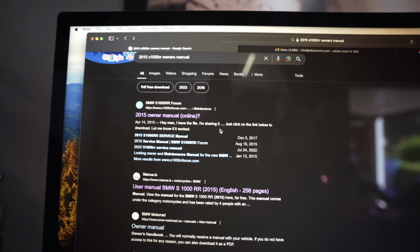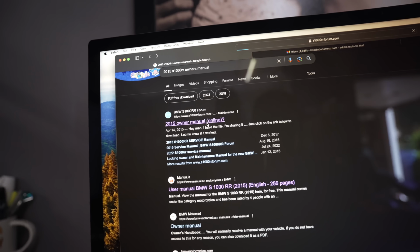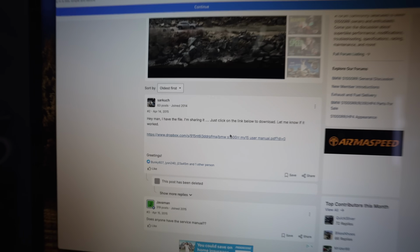Okay, so every new bike we get, well, used bike, we try to download the manual. So you go to Google, type in the year, make, and model, 2015 S1000RR owner's manual, and I found somebody on a forum who linked their Dropbox, so I downloaded it. There it is right there. What I'm looking for is how to check the oil level on this bike.